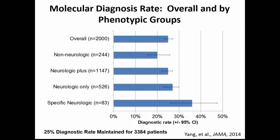So this summarizes the rough diagnostic rate that we found in these patients. Overall, when that paper was published, we had a diagnostic rate of about 25%. This number has changed when we do the analysis now, which I'll talk about later. And the take-home message of this slide is that if you break down the total number into different groups with different phenotypes, the group that has the highest diagnostic rate are those patients with a specific neurologic finding. For example, if there is a specific brain malformation, there is the highest chance to find a positive molecular diagnostic rate. At that time, the rate was estimated to be almost 40%. And now we can say this number must be even higher.